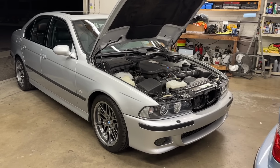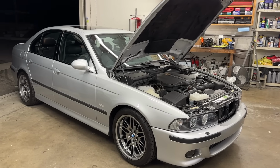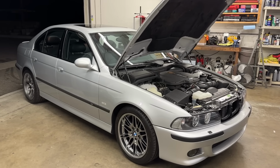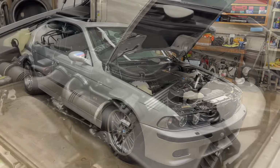This M5 has been through our pre-delivery inspection, which ensures final quality control right before delivery to the customer. Everything passes with flying colors. We've got no returning codes, and we're very excited to deliver this car this Saturday.